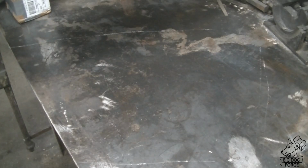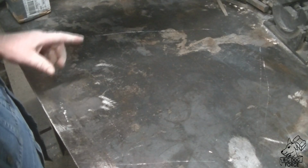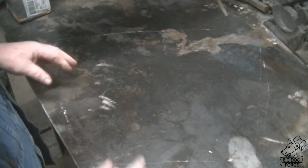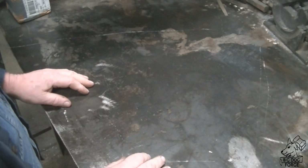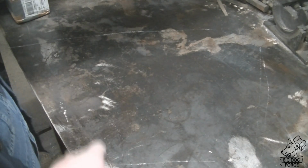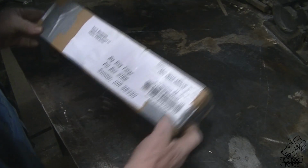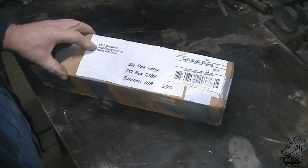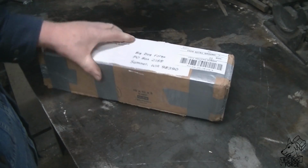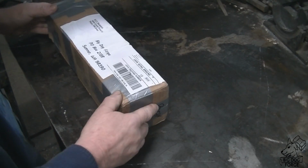I don't know. Okay guys, we're going to do a mail call, but we're going to do something a little bit different. Some of you have said that you can't quite understand what's going on when I speed it up to get through all the mail. So we're going to take them as they come in, and we'll put them in the videos and do them in regular time so you can see what's going on. So, exciting. We got a package from B.C.S. Blacksmith in Meyer, Minnesota for Big Dog Forge. And I think I know what this is, but we're going to open it up here real quick.